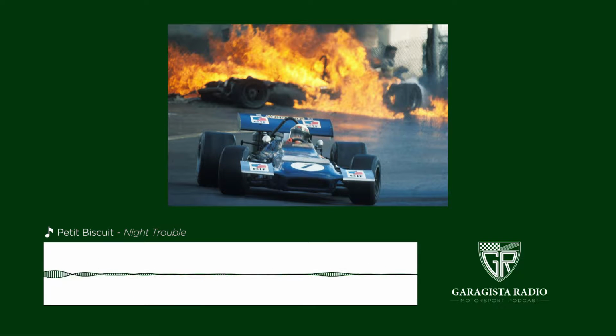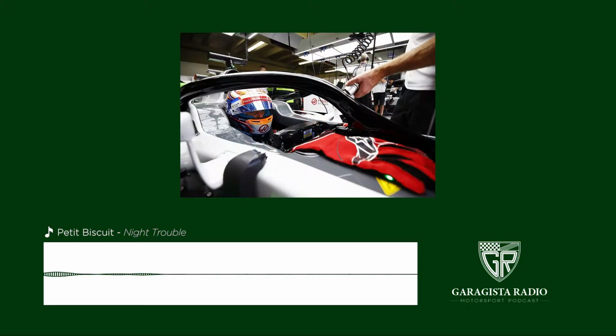The Bianchi incident in Suzuka 2014, along with several IndyCar incidents involving debris coming in contact with the drivers, have put the safety focus on securing that part of the car, the open cockpit. So we find ourselves in 2017 with the Halo concept being tested.